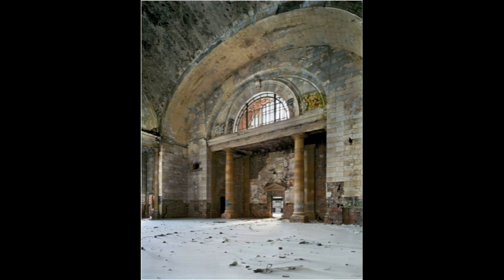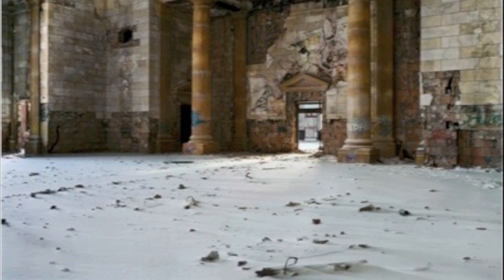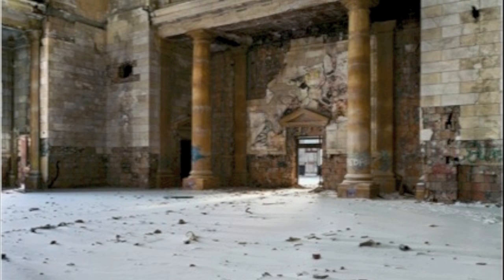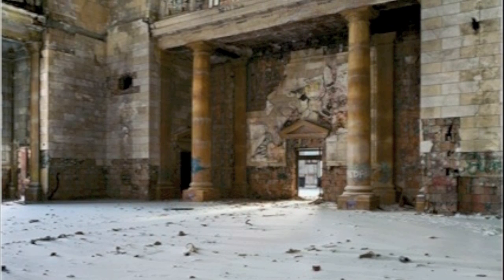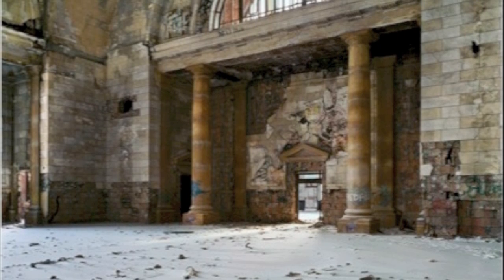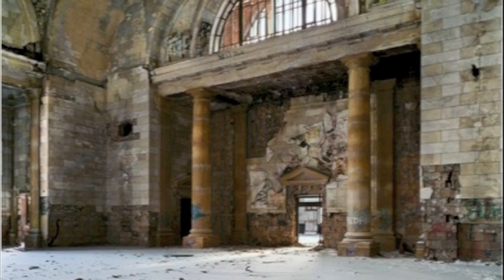One of them being the Michigan Central Station. This actually, in the lower part of the frame, what you're actually seeing is snow that's drifted in through all the broken windows. It's not dust, it's actually snow. And of course, what's interesting is that these were modeled on the great works of Rome, but in some ways, in their current condition, they've kind of returned to what the Roman ruins look like today.